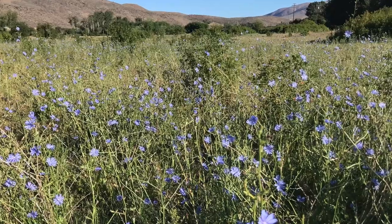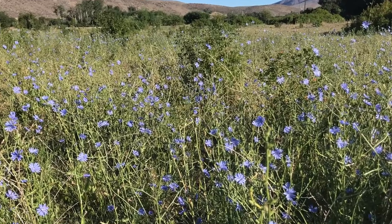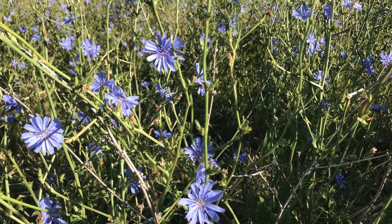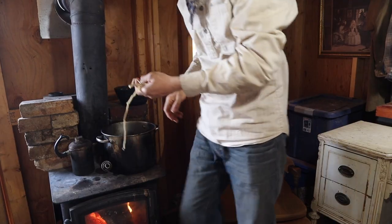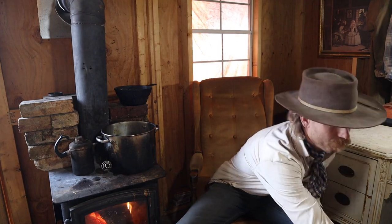But it grows everywhere. Some people consider it a weed. So the other day I dug up a root and dried it. So now I'm gonna cut that up and roast it and put it in my coffee. Doesn't take long to dry sitting above my wood stove.